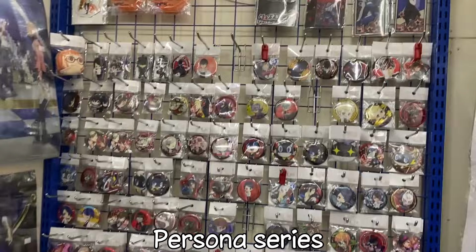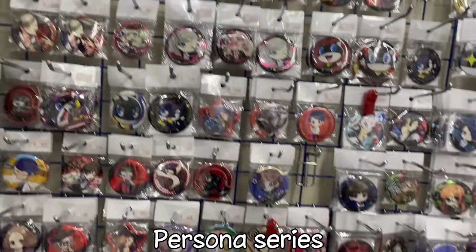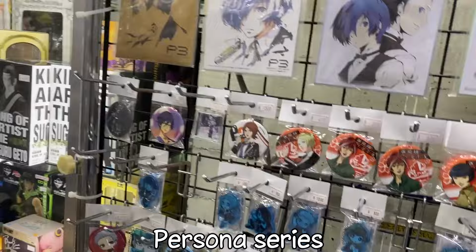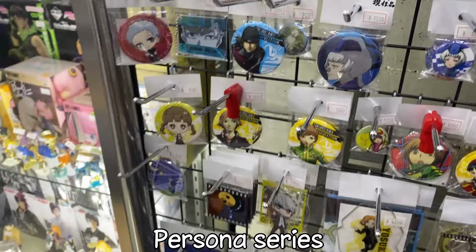Lots of badges and things of all the main characters. This is all Persona 5. Persona 4 is over here, and they've also got some stuff of 3. Oh, this is cool. I'm gonna have to take a closer look. Wow, oh my god. Nanako. Just like mine, Nanako. Oh man, I gotta look at the coasters.